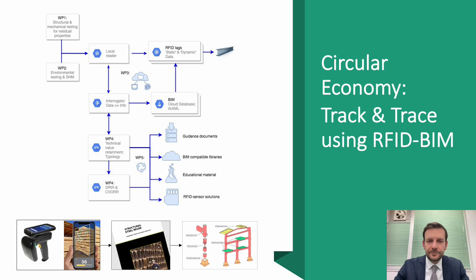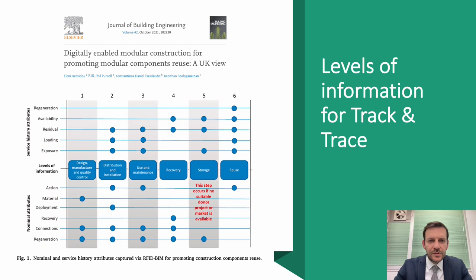Together with that, we have come up with a digital protocol that includes levels of information for the track and trace in order to realize that track and trace and the reusability of structural components. It is focusing more on the modular components reuse for the UK, and as you can see, we have a number of properties, information as we call it, which is related to the service history attributes and some others that are related to the nominal attributes. And within that is the material, the deployments, recovery connections, and the regeneration.